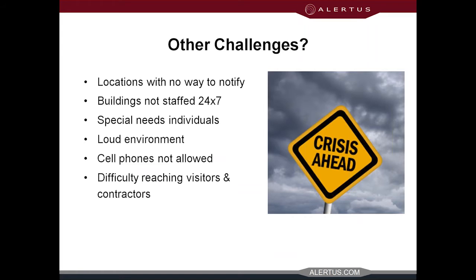Some of the other challenges that we solve that our customers bring to us: locations with no way to notify. There might not be somebody on site 24/7, which is the next one. You might not have a PA system, those kind of things. Alertus provides innovative alerting apps like our alert beacon, LED marquee, those kind of things where you can very quickly and easily retrofit those facilities.